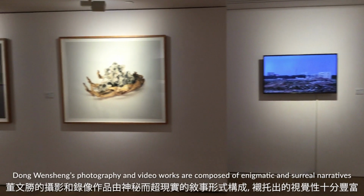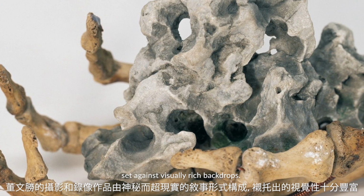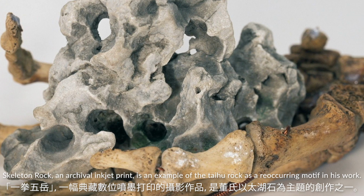Dong Wensheng's photography and video works are composed of enigmatic and surreal narratives set against visually rich backdrops. Skeleton Rock, in archival inkjet print, is an example of the Taihu rock as a recurring motif in his work.